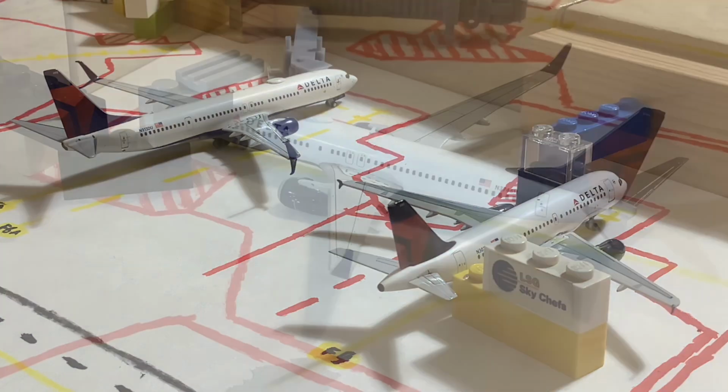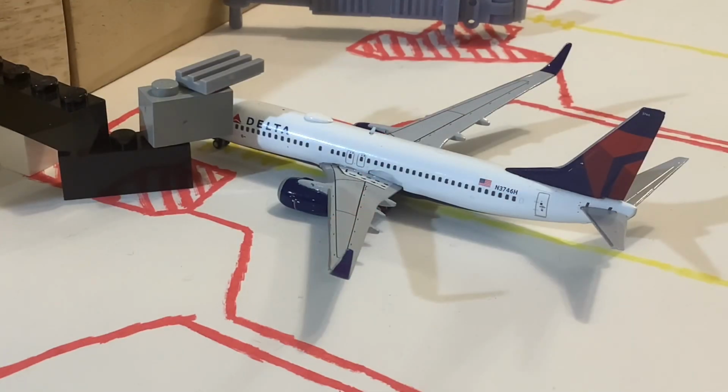And then next up here we have the Delta 737-800 filling in for a 737-900, just like in the last update. Yep, this is happening again.